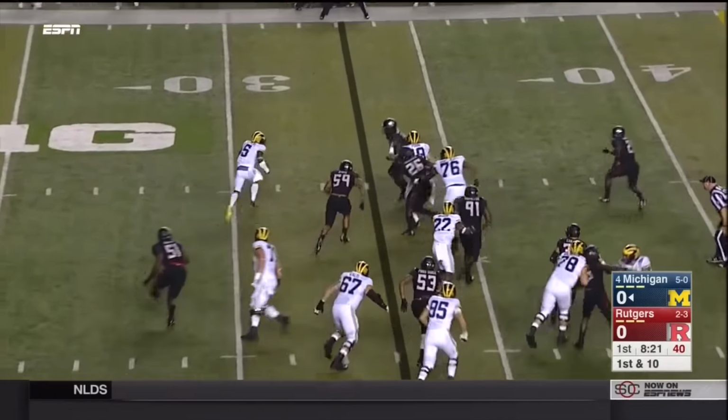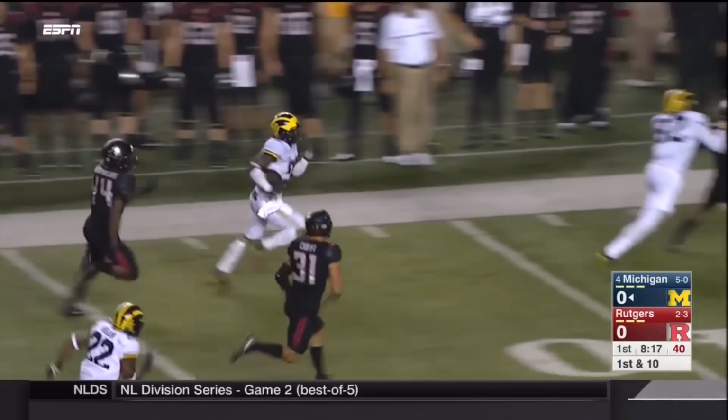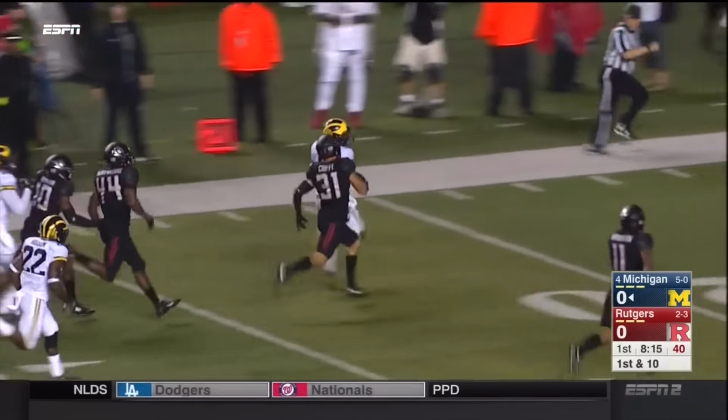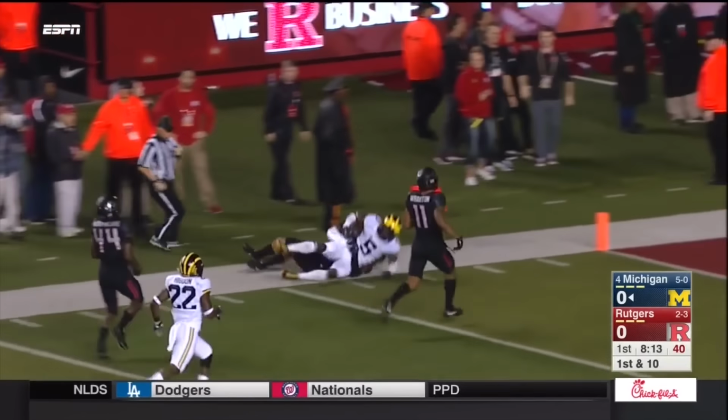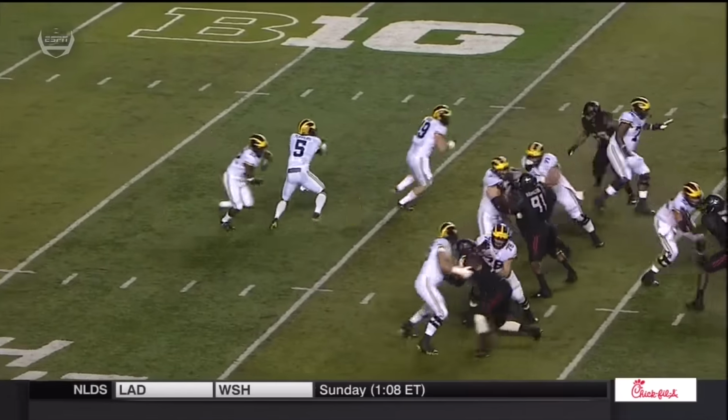Michigan needed some type of offensive spark, and they put Jabril Peppers in at Wildcat. We'd seen this against Wisconsin last week where he handed the ball off, and today, for the first time in the season, he carried it and really just took over at that point. Yeah, and this is exactly the spark that we needed.